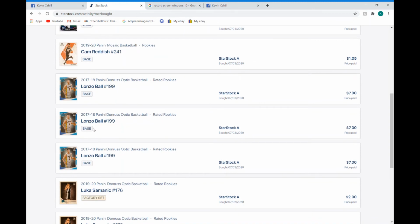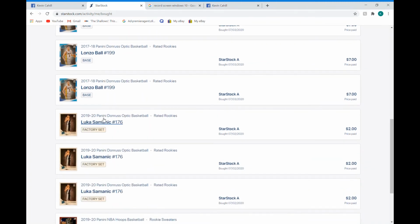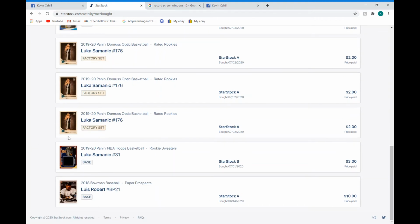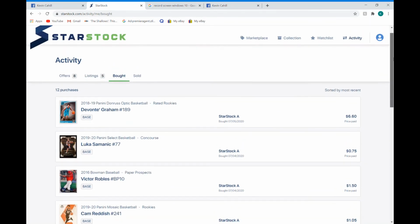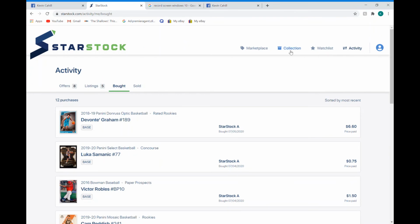I have two Lonzo Balls. That's 14 apiece. So we're looking at, I don't know, like 55, 60 now. Those are $3. So it's 58, 67. Sorry, my math's not perfect, but I'm probably hovering around total equity right around $70 right now, which isn't bad in 2 weeks, and I've really just been kind of messing around with this site.